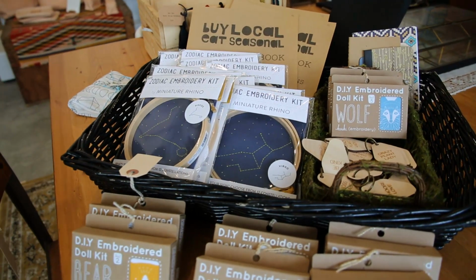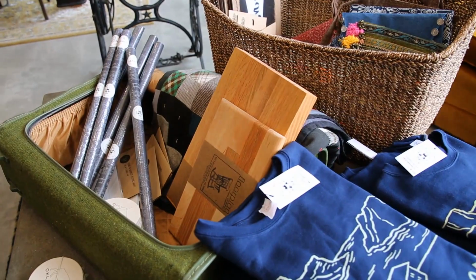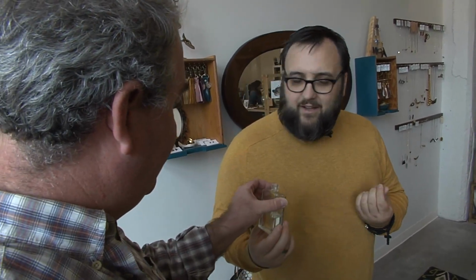While Made stocks the shelves with a lot of locally made products, the Crows also carry some things by artists from around the country, even Europe, and they personally use many of the items. So for example, this moonshine cologne, we got it because I love it. I mean, it's a bottler out of Austin. Yeah, it's really good stuff.